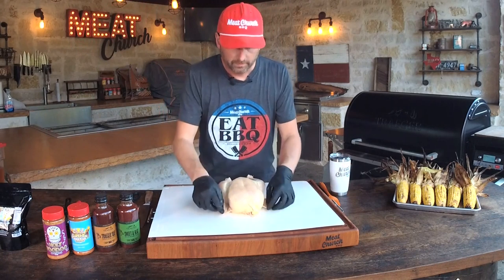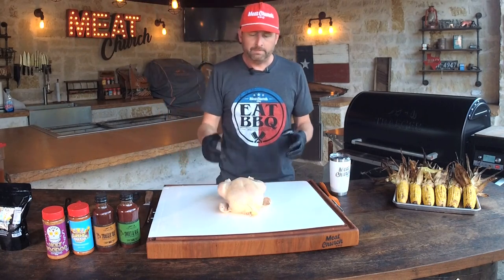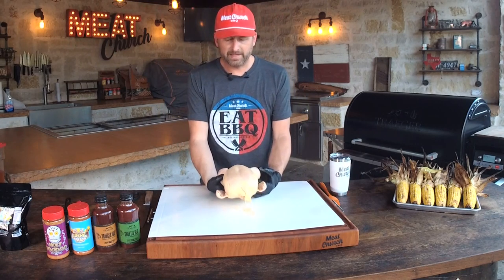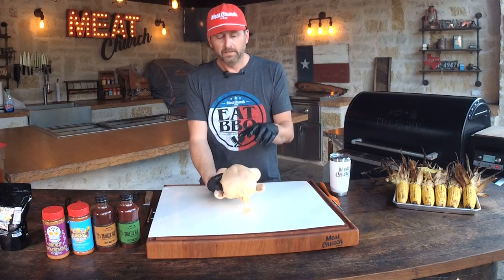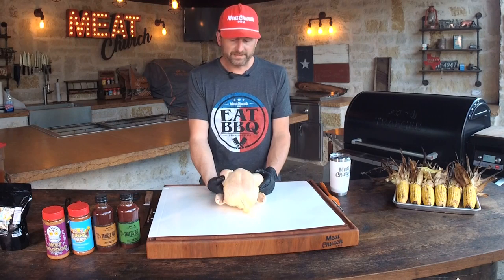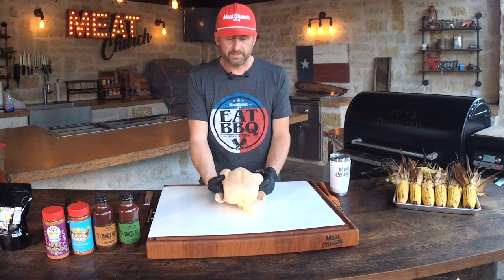All right. Well, here's the whole chicken. I mentioned buying a whole chicken is the cheapest way to buy chicken. This is about a 4-pound bird. It's not real huge. This is an all-natural chicken that I buy at my local grocery store. So technically there's nothing too fancy about it. It is all natural, but it's really good.